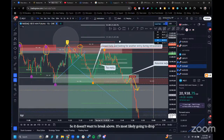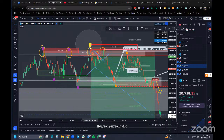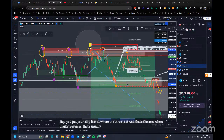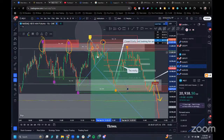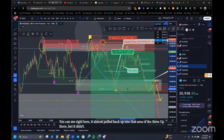And usually, if you can spot the three and you put your stop loss where the three is, that's the area where the market reverses, and that's usually an area that price never goes up into. You can see right here, it almost pulled back up into that area of the three up there, but it didn't. Almost got close.